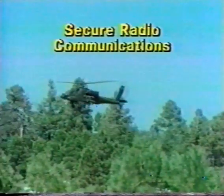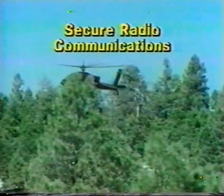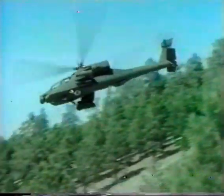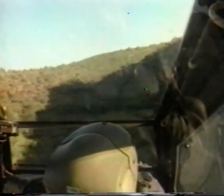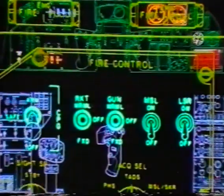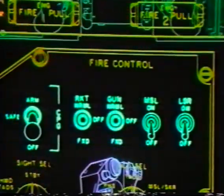A lightweight avionics equipment package provides multiple secure radio communications. A Doppler navigation system and an inertial heading attitude reference system provide accurate navigation capability. The navigation system allows the Apache crew to pre-program flight routes, store multiple target locations, and precisely navigate at nap of the Earth altitudes. Crew station controls and displays are grouped in efficiently organized panels and consoles designed to minimize the crew's workload. Weapons and flight systems can be set prior to takeoff.